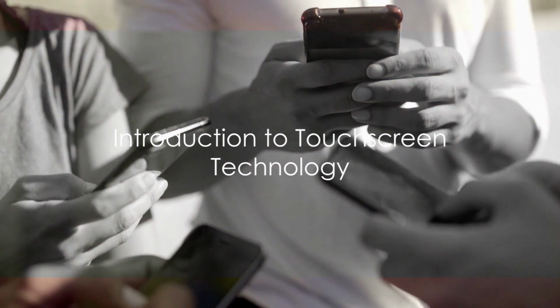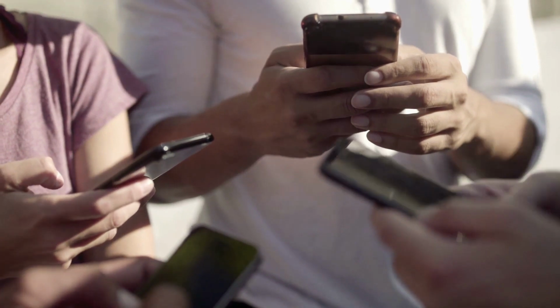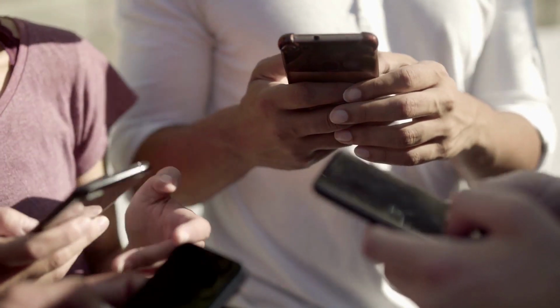Have you ever wondered how your smartphone's touchscreen responds instantly to your every touch? It's like magic, isn't it? But behind this magic lies an intricate world of technology. At the heart of it all is the capacitive layer. This is a layer that's sensitive to electrical charges.